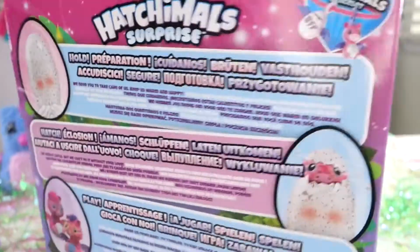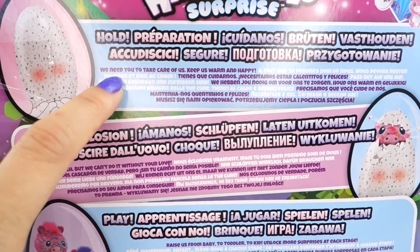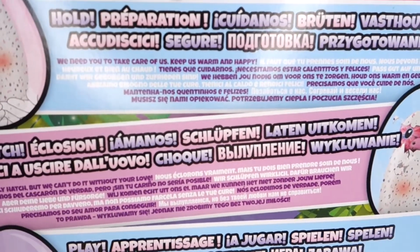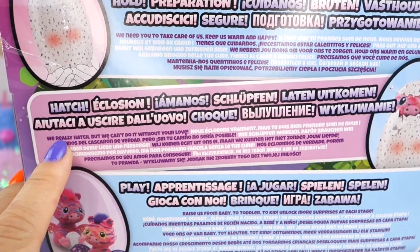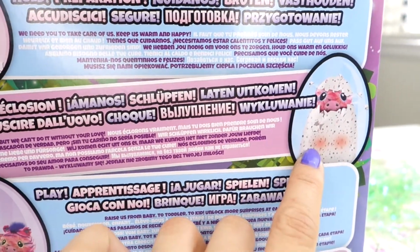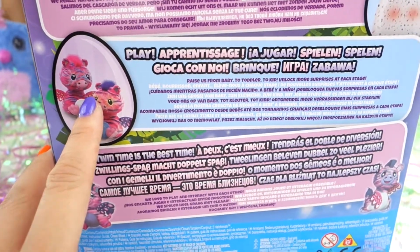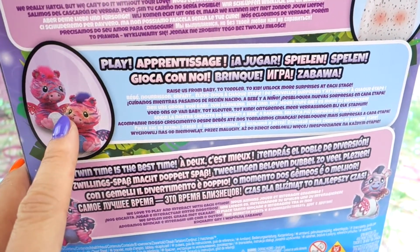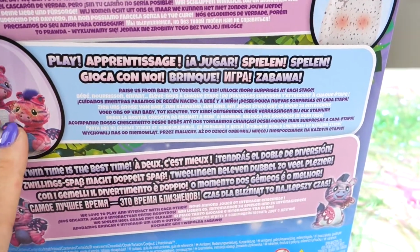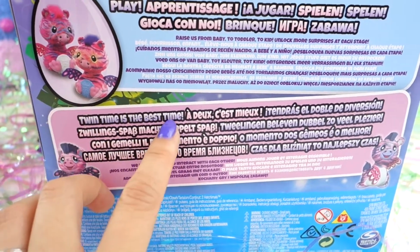Let's see the other side. Here's the back. We need you to take care of us. Keep us warm and happy. And it says, we really hatch, but we can't do it without your love. So we gotta rub it, just like the old Hatchimals. And then you can play with it at the end. Raise us from baby to toddler to kid. Unlock more surprise at each stage. Ooh, twin time is the best time.